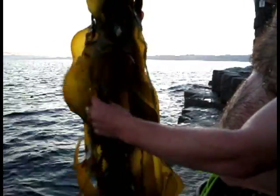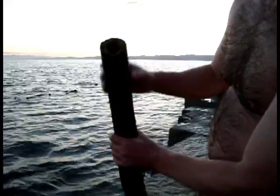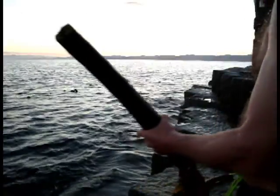And look at all these leaves here. We'll dry that up here. Make some kelp leaf snacks, and the nice big bull kelp sticks as well.